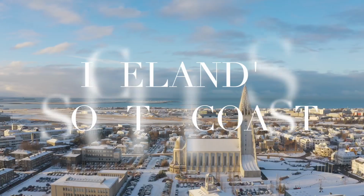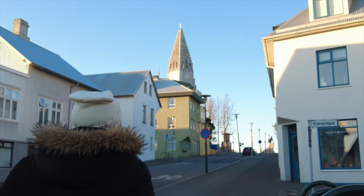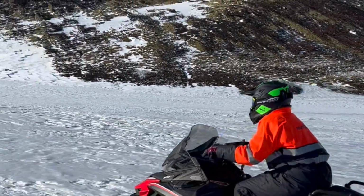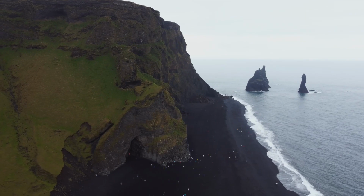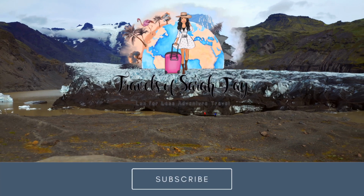After exploring some of the best day trips from Reykjavik, Iceland, I headed deeper into Iceland to explore the rugged beauty of Iceland's South Coast, basing my stay at the beautiful, unique Hotel Ranga. The South Coast is known for its ice caves, glacier adventures, and black sand beaches. Come with me on a two-part adventure as we explore the South Coast of Iceland.